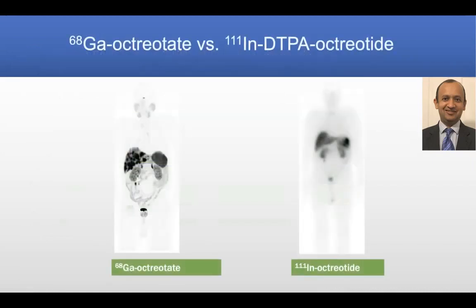And this is one of our patients. This is an example from many years ago now, when we were still using indium octreotide as well as gallium-68 dotatate. And this patient had a mid-gut neuroendocrine tumor with multifocal liver metastases. And you can see the liver metastases are not positive on the octreotide scan, but are intensely avid on the gallium-68 dotatate scan.